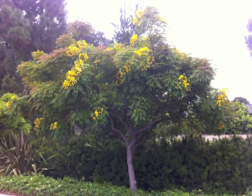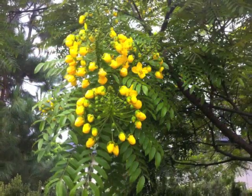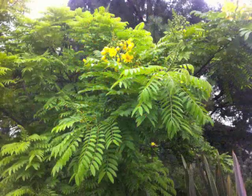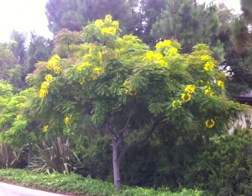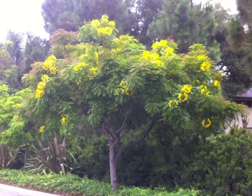This is Cassia fistula. Golden shower, yellow shower, Indian laburnum are a few of the common names. And this plant originates from India. And I don't cover a lot of plants like this because it's a bit limited for a lot of people in terms of where you can use this.